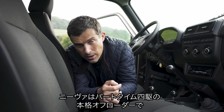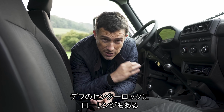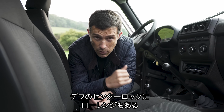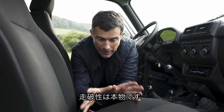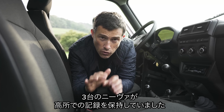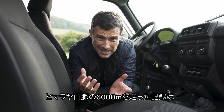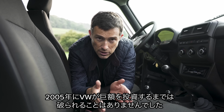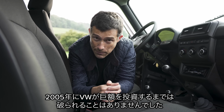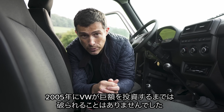The Lada Niva is a proper hardcore off-roader. You've got permanent all-wheel drive, you have a central locking diff and a low range mode, and the car has proved itself out in the wilderness. So 3 Lada Nivas held the record for driving at the highest altitude. They were driving the Himalayas at almost 6,000 metres, and they held that record until 2005 when Volkswagen came along with some big budgets and some Tuaregs and managed to beat their record.